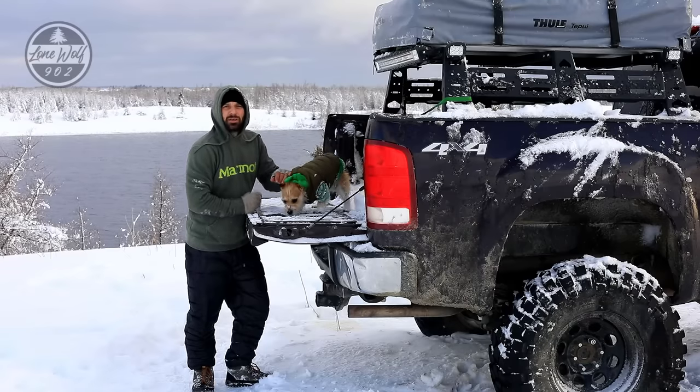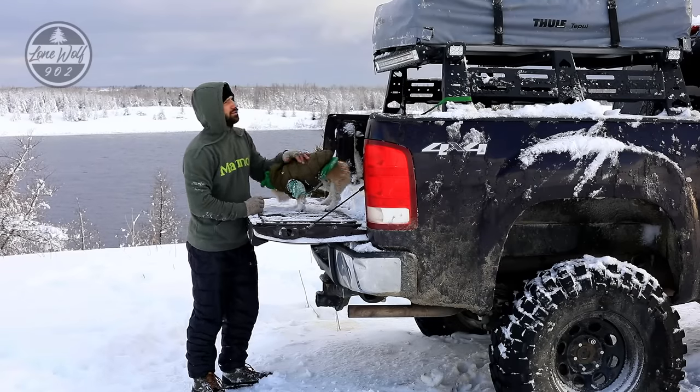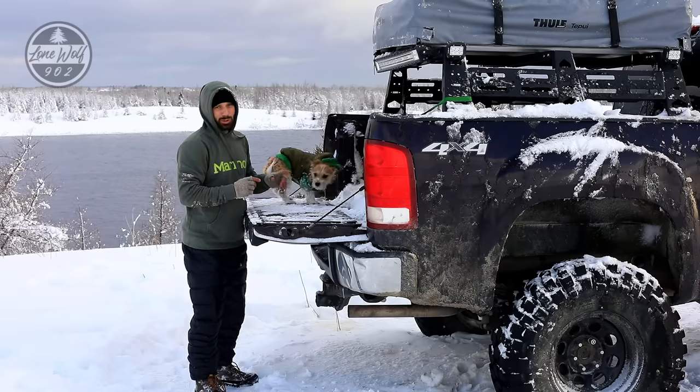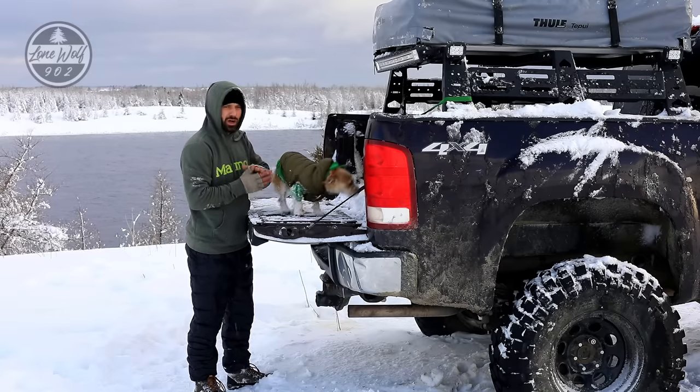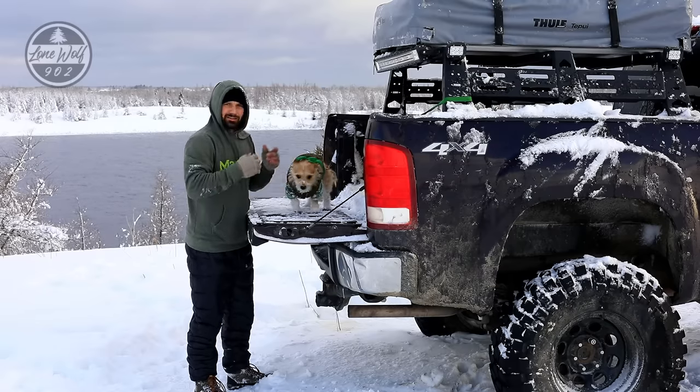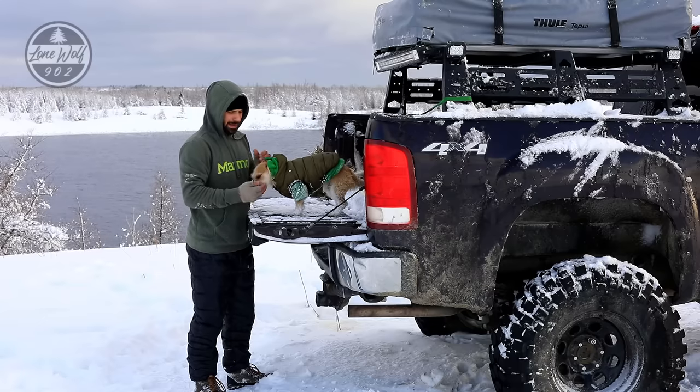All right, guys, we've got everything packed up inside of the truck, the tent totally stowed away, everything in the tailgate situated. Boomer's cold and wet, so we're going to jump inside of the truck, doing a warm up right now. Still got to scrape all the snow and ice off of it, get the tailgate closed, and we're going to hit the road and get out of here.